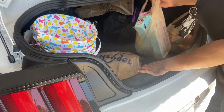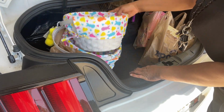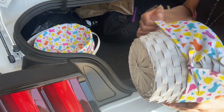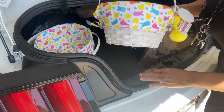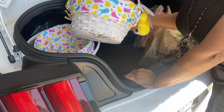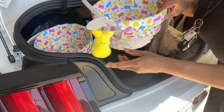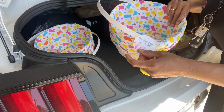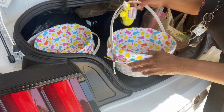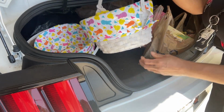Still have a lot of Easter candy. And then I needed white baskets. It's hard for me to find white baskets that I like. Their baskets were first $23. Then they marked them down to $11.99. And with your Plus card, these will ring up like $7.27, something like that. So these will be like my more expensive baskets, where I put my gourmet snack baskets and stuff like that.